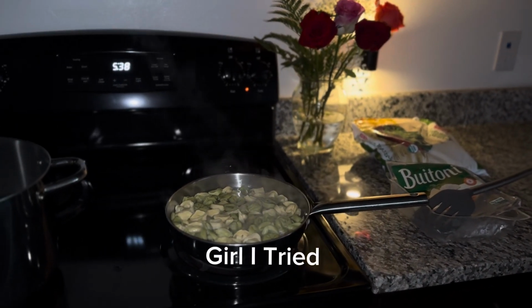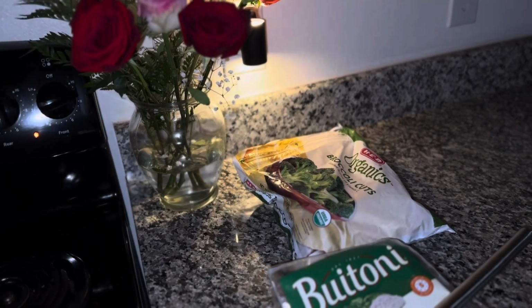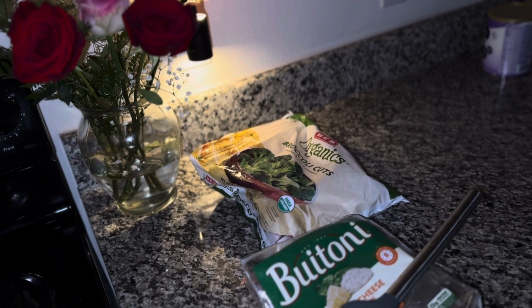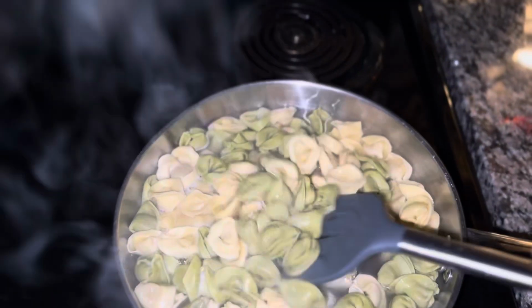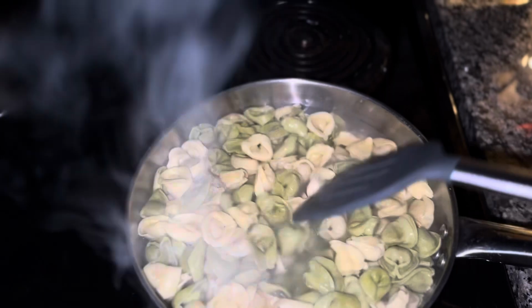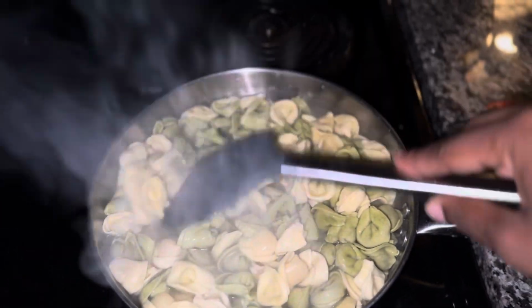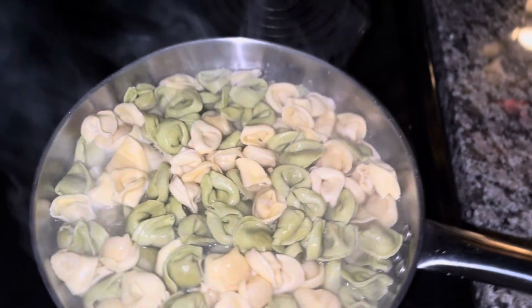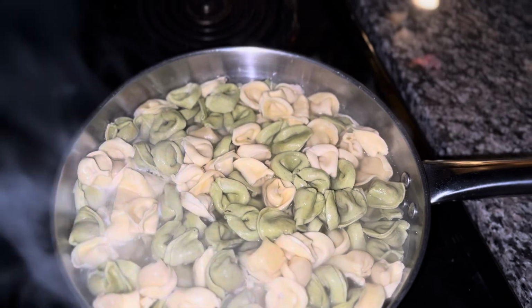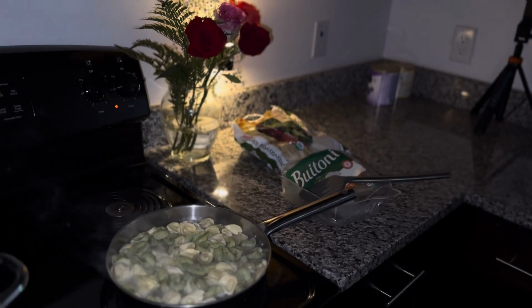Okay, you guys, I was just gonna make this for a little quick lunch. I was trying this brand right here, and I had some frozen broccoli. When it starts softening up, I'm going to put my frozen broccoli in and sprinkle some cheese, or make a little sauce with it. I already got some leftover seasoned chicken breast from the other night. I'm gonna show y'all how it all comes together. This is just a quick meal.